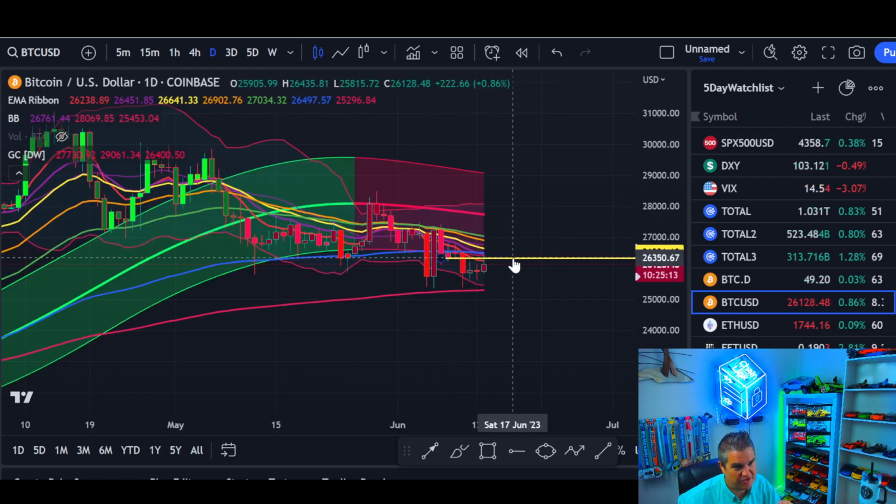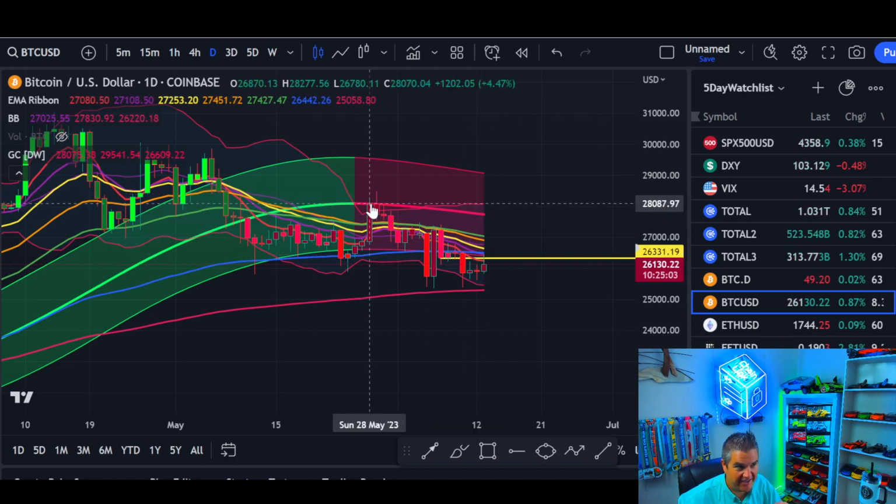Here's that same level on the 4-hour, but pretty insignificant so far on the daily. But right underneath the bottom side of that Gaussian channel on the daily, you can see where we rejected on the daily Gaussian channel. Right there at the median line, right?